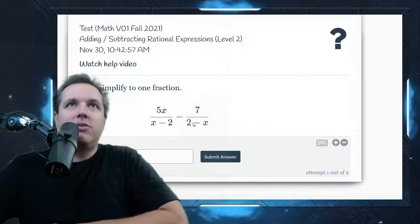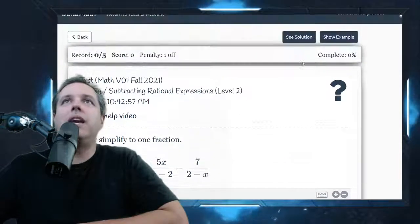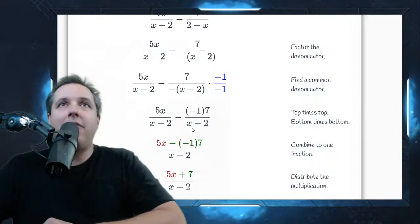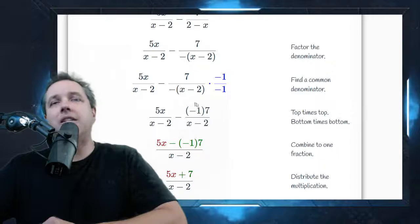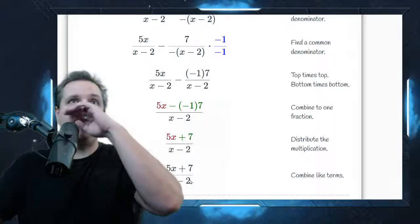So whenever you see this where the denominators are almost the same but they're in the wrong order, just multiply by negative 1 on the top and bottom. Watch, I'll show you in the solution here. See, they multiply by negative 1 on the top and bottom, and then now after that, look, our denominators match. Because when you multiply the negative in, 2 minus x becomes negative 2 plus x, which is the same as x minus 2. So then you multiply that in, and then you just do the problem the same from there, right?